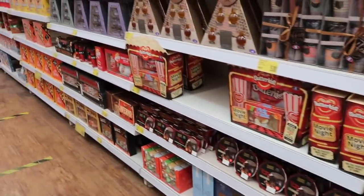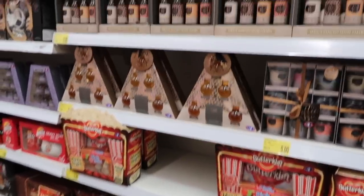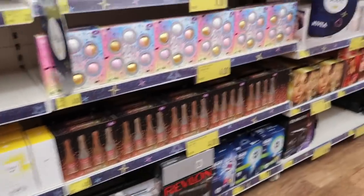But yeah, they've just got loads. I really love B&M for stuff like this. You can do a movie night set for someone. They have all the different coffees, liqueurs. They just do everything. I just think they're the best, really. There's something for everyone, which I just think is so cool.